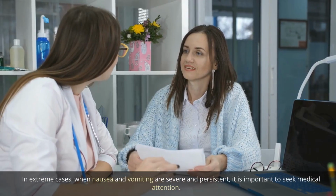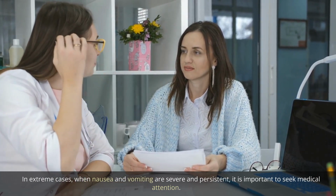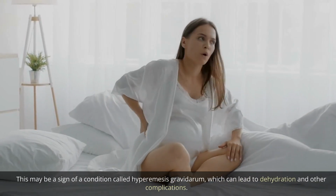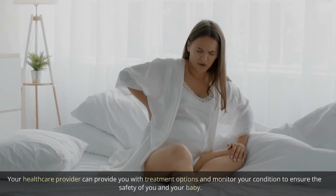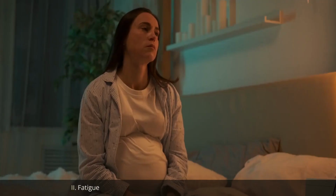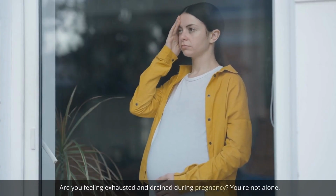In extreme cases, when nausea and vomiting are severe and persistent, it is important to seek medical attention. This may be a sign of a condition called hyperemesis gravidarum, which can lead to dehydration and other complications. Your healthcare provider can provide you with treatment options and monitor your condition to ensure the safety of you and your baby.